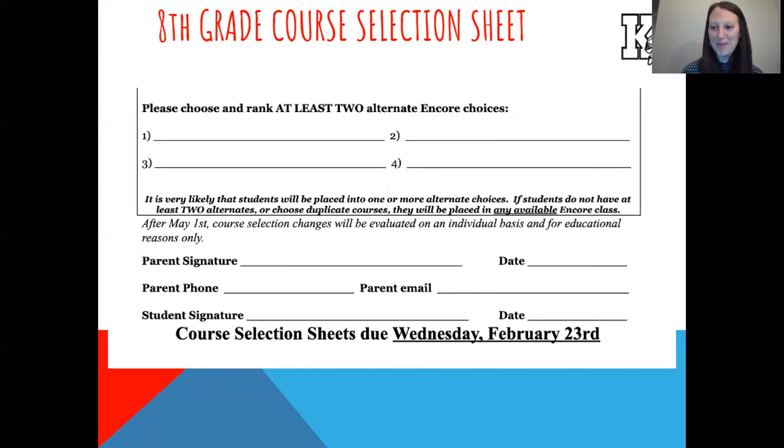And then at the bottom of the back of your course selection sheet is what I talked about, those alternate encore choices. We want to try to provide you with classes that you'll enjoy. So the more options you give us as an alternate class that you're interested in taking, the more likely we can provide you with the class that you'll like to take. So we ask for 2. If you want to give me 4, that would be great to make sure that you have the classes that you really want.